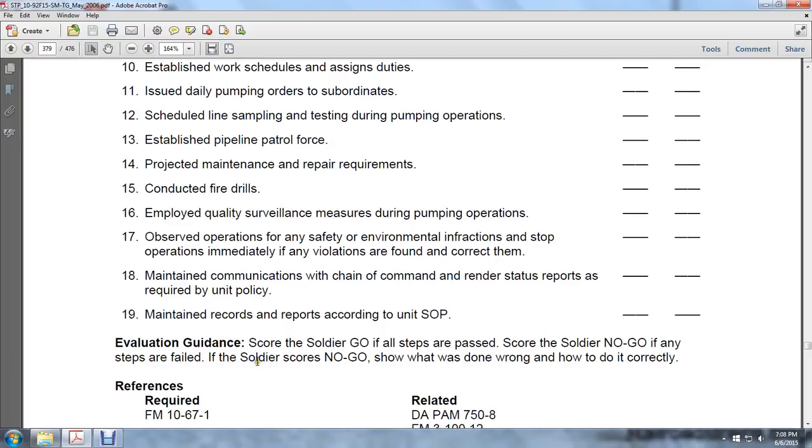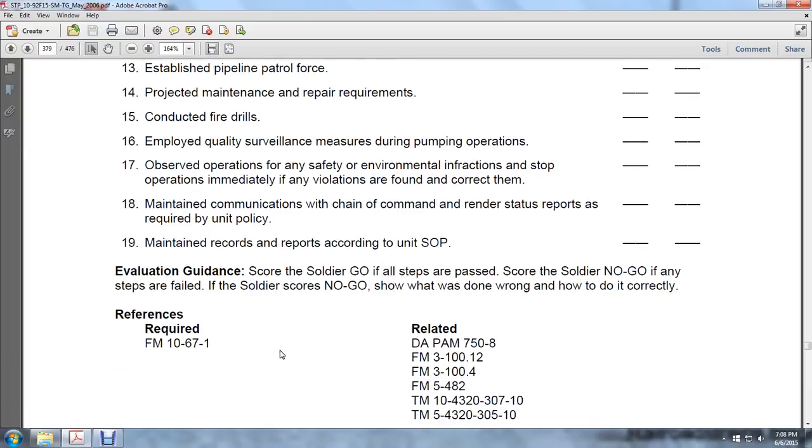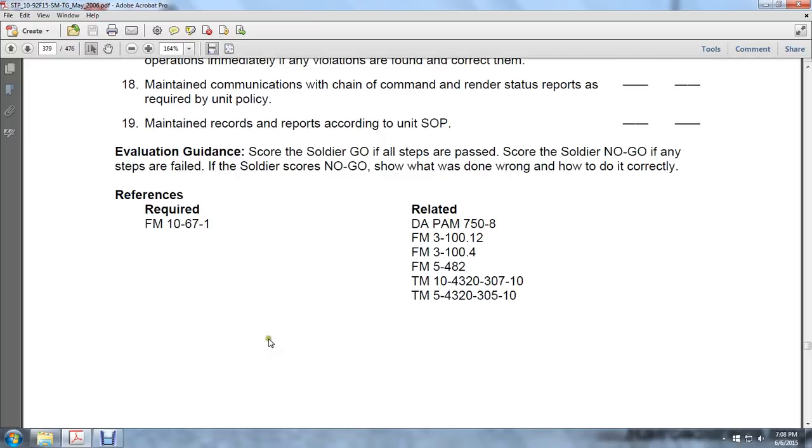If the soldier scores a no go, it is failed. If the soldier scores no go, then show what was done wrong and how to do it correctly. Field manuals required: 1067-1 TA, and related PAM 758, Field Manual 3112, 3104, Field Manual 542, TM 10-4320, 30710, TM 5-4320, 30510.